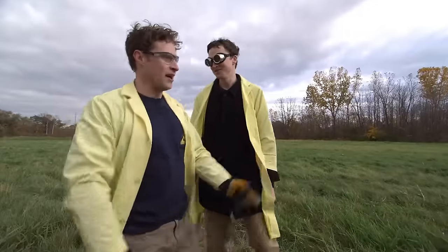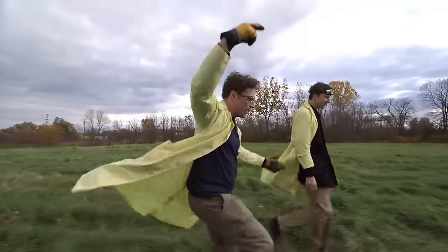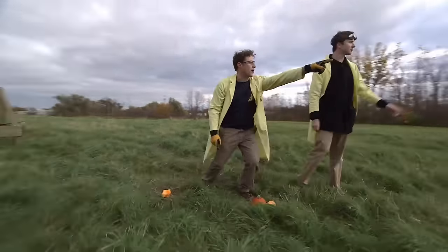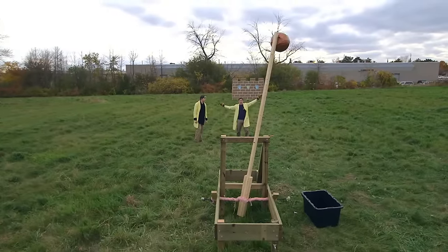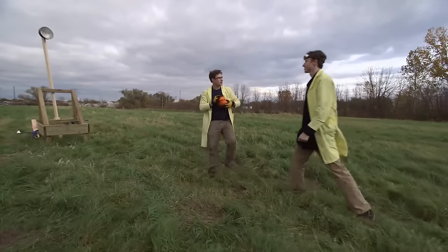It didn't work that well. No, not quite that well. Yeah, so it flew and it landed here, which is a little farther away from the wall than I'd like it to be. One third of the way to the wall! I don't know if that's enough. What do we do to make it better?